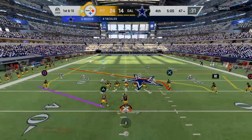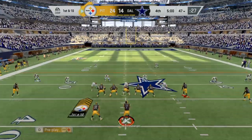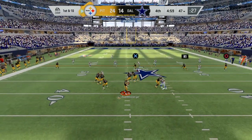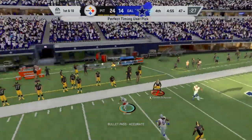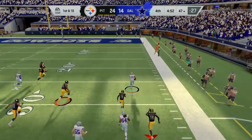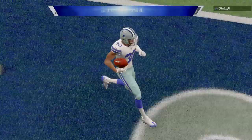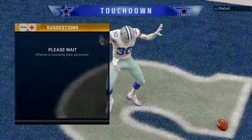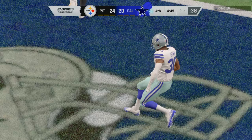Ready? Blue 30. Check, check. Watch 54. Watch 54. On first down, it's Roethlisberger. And intercepted, maybe the turning point they need. Picked off by Anthony Brown. And he takes this one back into the end zone, and the Cowboy defense has a touchdown.